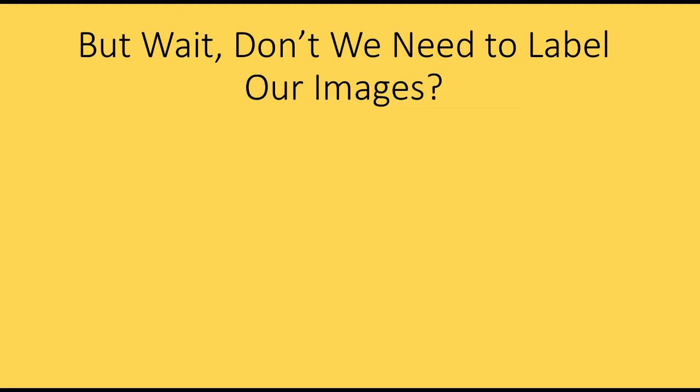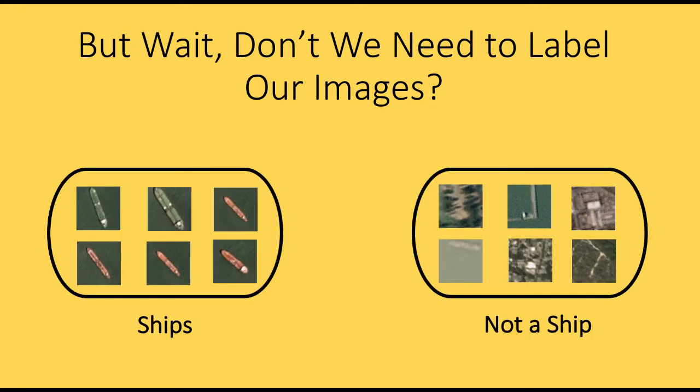So the question you might think, based on our earlier example using the Pokemon dataset, is do we need to label our images in some way? How can we teach this machine learning program to actually understand the content of the images? Well, we definitely do, and we really need something like this. We need to sort it into what are ships and what aren't ships. And that's what the KNOS vision processing tool is going to do for us.